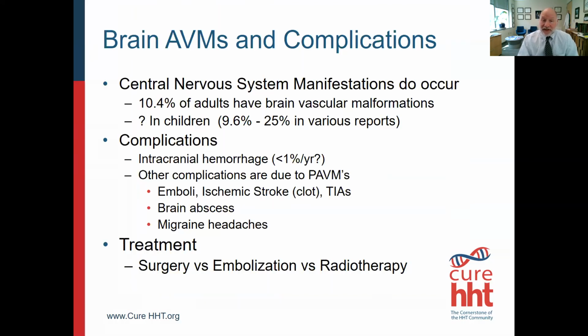A little bit about brain AVMs. They occur also in HHT. We believe that about 10 to 15% of adults have brain vascular malformations. We don't know the exact numbers in children, but different reports have shown anywhere from 10 to 25%. It doesn't make sense to me that it would be more common in children. I think this is a reporting error, screening issue, or a selection bias, if you will.